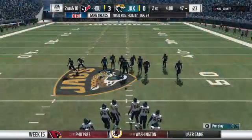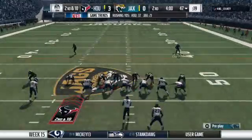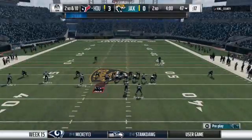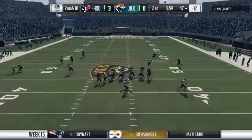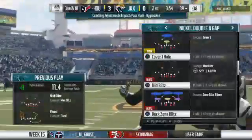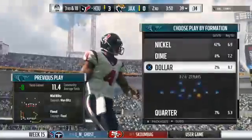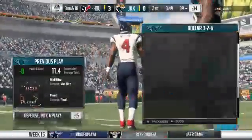Four minutes to play here in quarter number 2. Back to the air. Watson on second down. Jaguar pressure and a Jaguar sack. Dante Fowler in there to get him for sack number 9 now on the year.